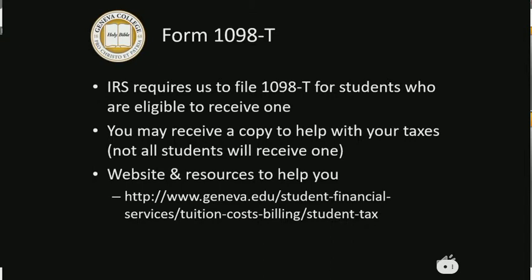Finally, the 1098-T form is a form that Geneva is required to file for students who are eligible to receive one. So you may receive a copy of this form to help with your taxes. Not all students will receive one, but we do have our website and resources to help you understand this form and the impact, and you can see that link listed here. Our business office staff is also available to help answer any questions that you have, and as with anything tax related, it's best to talk with an accountant or a tax professional for guidance.